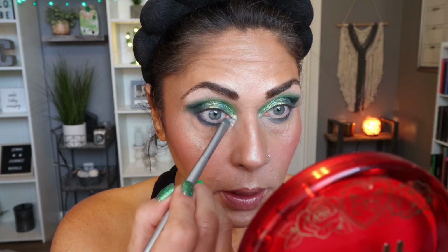Oh yeah, that is so pretty. Now I want to put these blues all over my lid. That may be the next eye look. And then lastly, for inner corner highlight, I'm going to use this shade here called Savage Beauty. I'm going to pop that right on the inner corner. Wow. That is insanely beautiful. That is definitely a Savage Beauty.